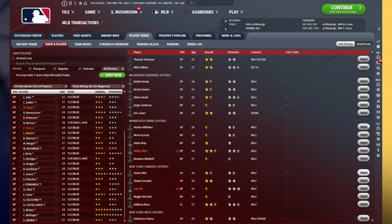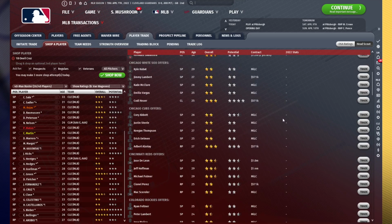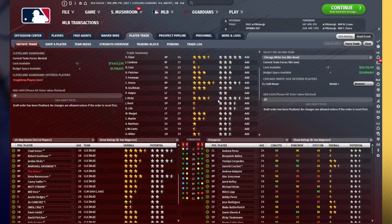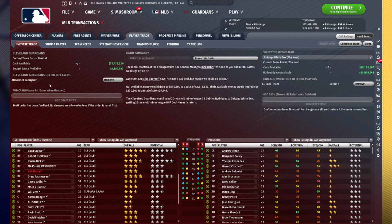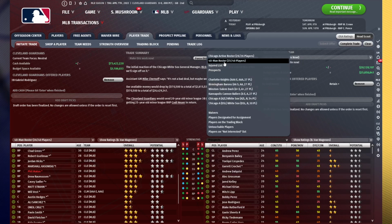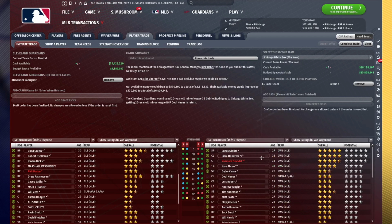All right, let's take a look at Cody here. We'll get him one way or another. It's just a question of whether this is where we're trading Cruz or if we're giving him something else. They really do not have a high asking price. Here is a quality reliever, and they don't want anything for him. Gabriel Rodriguez, this guy's garbage. I have no problems trading him at all.